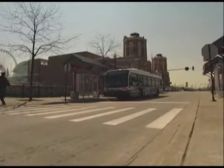It was easy to get out here from the CTA. It's great to come down with the family. I love it, Navy Pier.